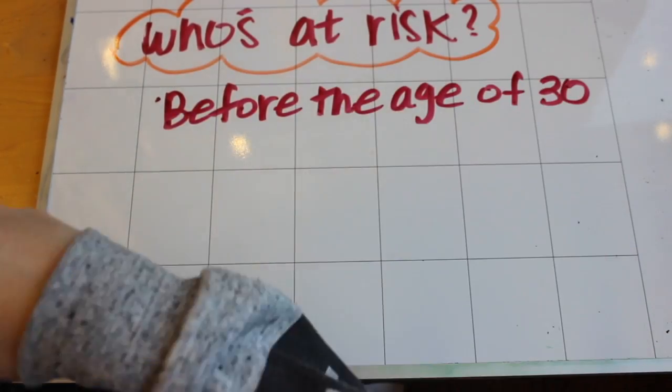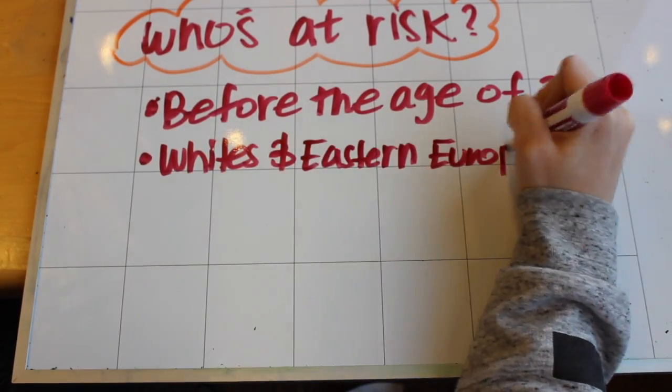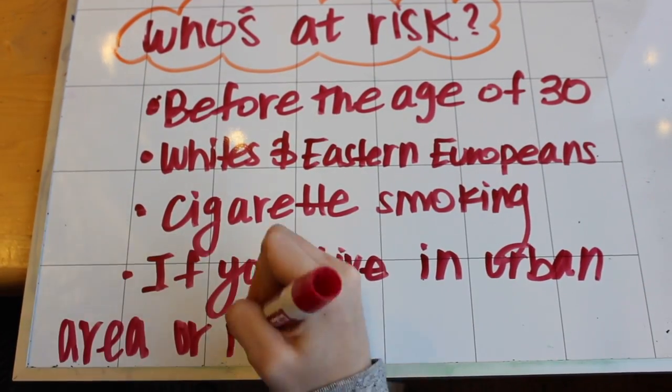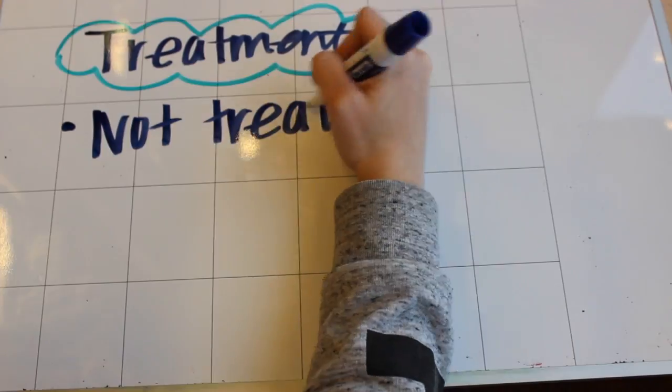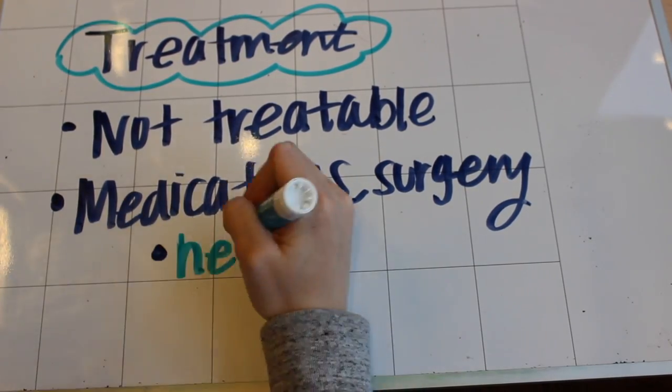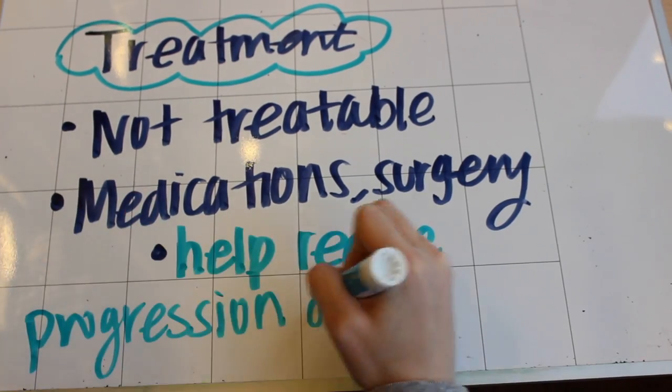So who's at risk? People who are below the age of 30, whites and Eastern Europeans, smokers, and people who live in urban areas or industrialized countries. Crohn's disease is not curable, but medications, surgery, and self-care can help reduce the progression of the disease.